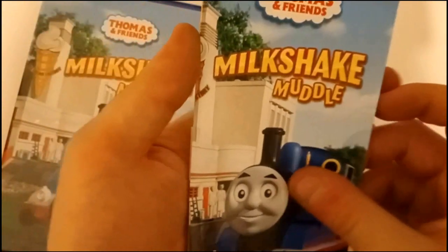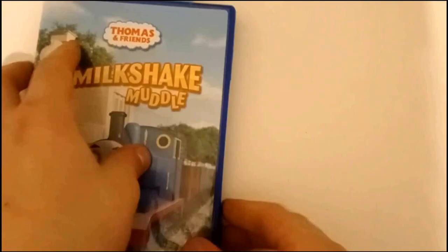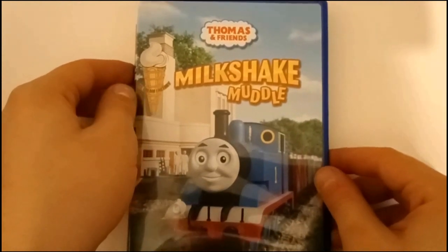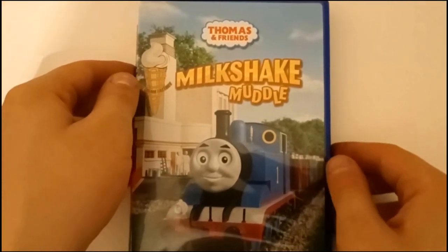There's still tape on the side of the leaflet. So I don't know. Maybe it's a good release. I doubt it because I can imagine what Thomas and Friends fans think, but I didn't think much of it.